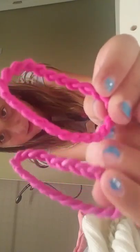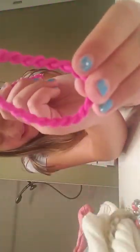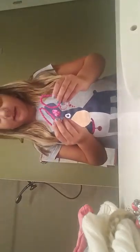So first, let's get on with my hair. You're going to need two ponytails, of course. And I forgot the ponytails. Okay, so I will be right back. So you guys, I'm back with the two pink rubber bands. They're not the exact same color, so do not think they are. This is one, this is two. They are not the exact same color. This one is darker, this one is lighter. I think you guys can see it now.